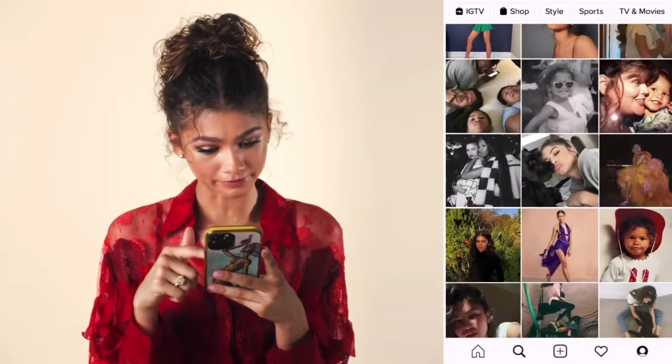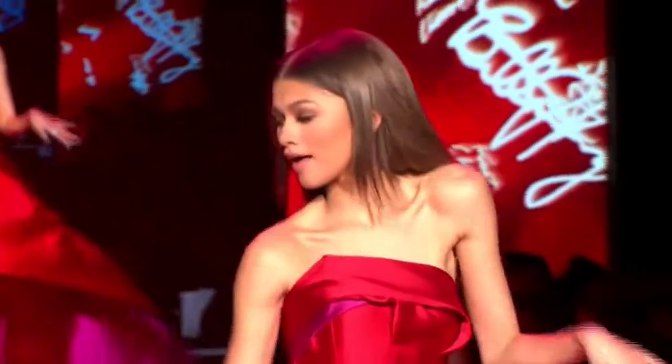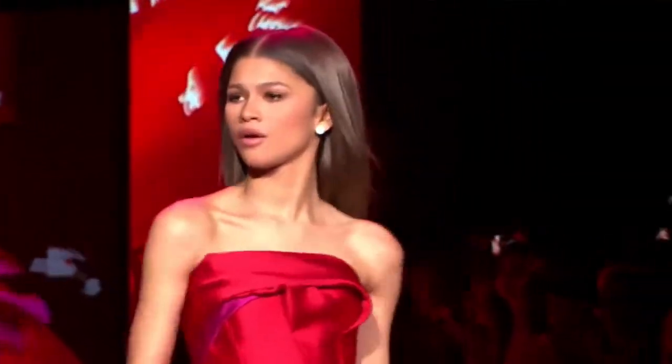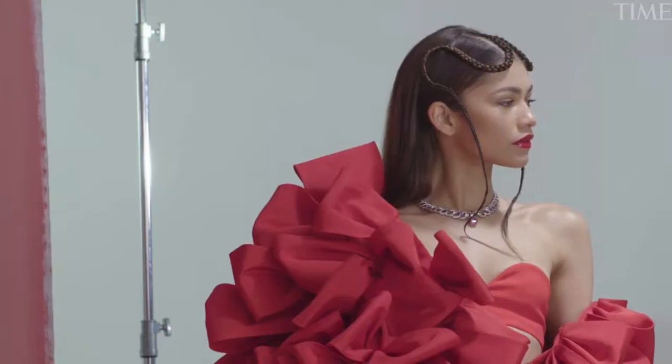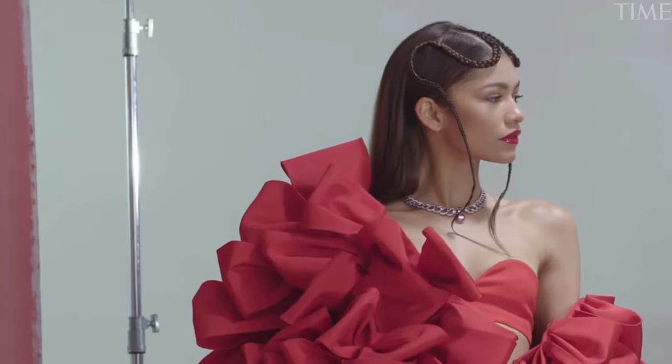Zendaya has been praised for her looks for a long time now. There's something about her that makes her look striking and kind of unique, since she has a youthful, neotenous look, but still that powerful and majestic impression, which has definitely proved itself in the roles she gets cast to play.